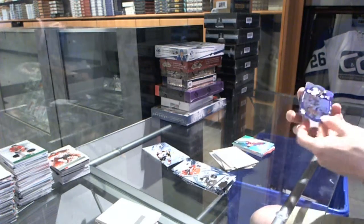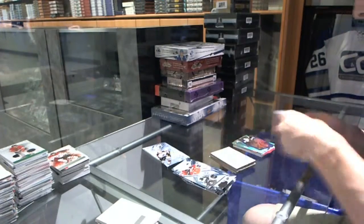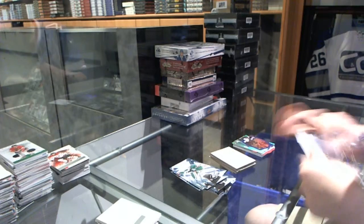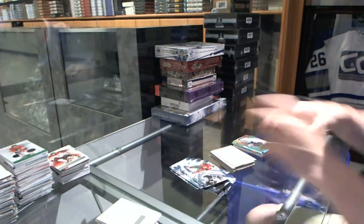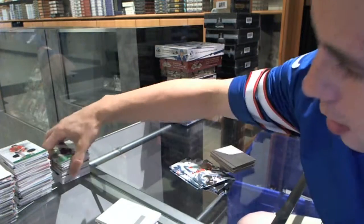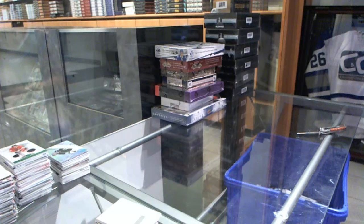'97 die cut for the LA Kings, Luc Robitaille. We got a rookie for the Kings, Martin Jones. All right, got our next SP Authentic and Showcase.